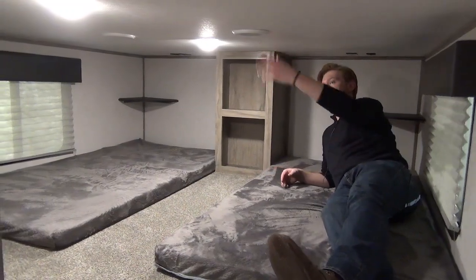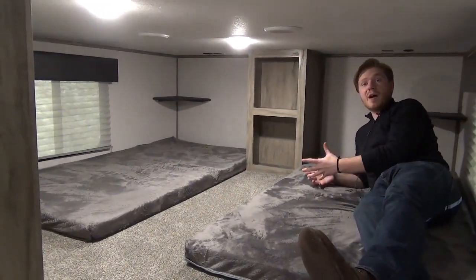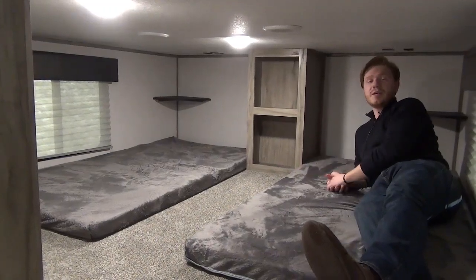Overall, I just really like the design of this loft setup. We've got some opening windows for airflow, some AC ducting as well. It's really easy to see why lofts have gotten so popular in the industry these last few years.